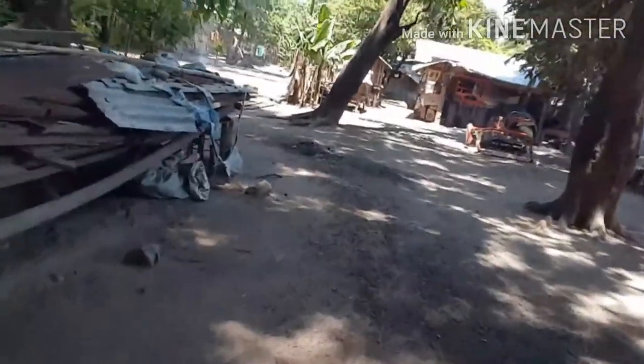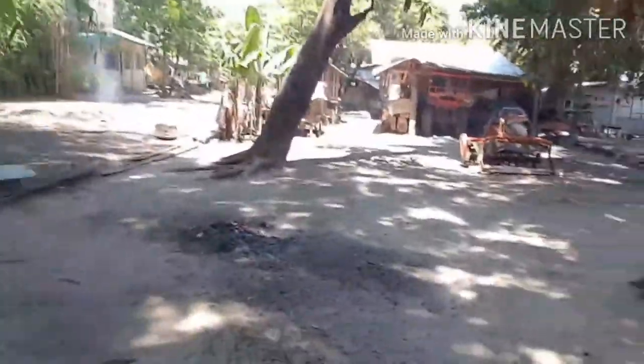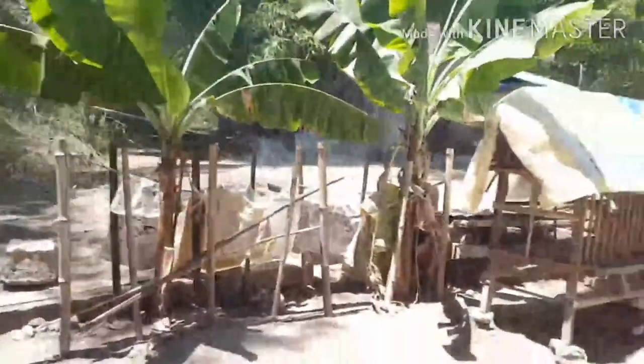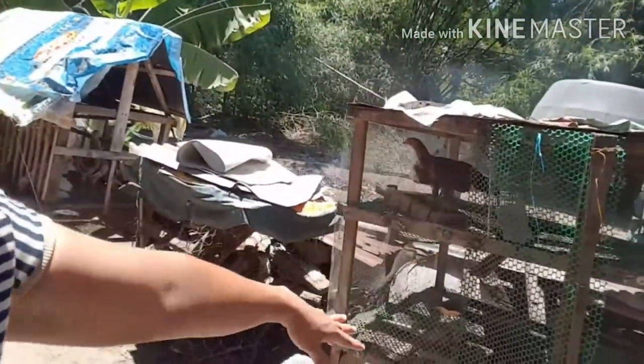So this is it. This is my yard. It's clean, and those leaves that I've been burning are still burning. Let's go. And the woman walking there, that is my mother, coming from the store. So see, my chickens are already eating lunch, so they feel relaxed. Even this one, I made it as a coop. You can put some on the lower part, and at the same time some on the upper part.